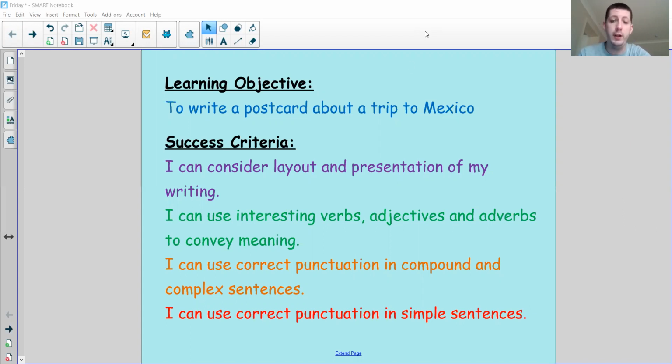So to be successful, we're going to see if we can use the correct punctuation in simple sentences, which we looked at yesterday. We're going to see if we can use the correct punctuation in compound and complex sentences. We thought about different types of sentences on Wednesday. We're going to see if we can use interesting verbs, adjectives, and adverbs to convey meaning, which we thought about on Tuesday. And we're going to see if we can consider our layout and presentation of our writing, which we're going to talk a little bit more about today.